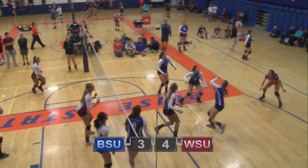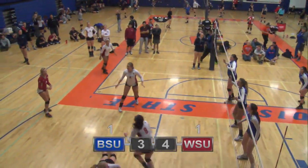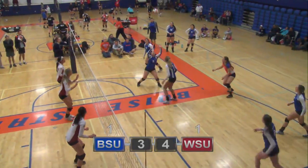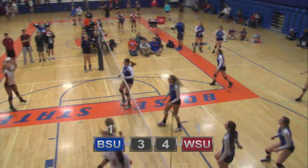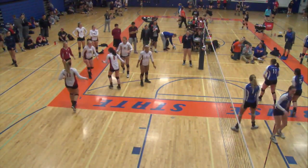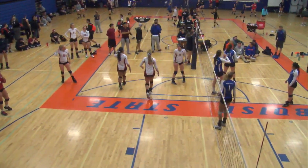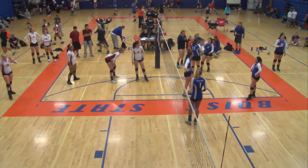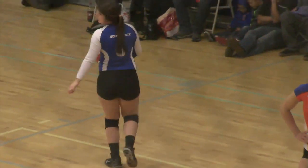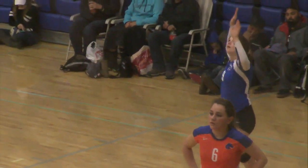Nice placement to the middle of the court. Nice saves. Free ball's over. Trying to save it. Back over to Boise State. Good spike there. That went off Tula Pax, and she tried to set it, but it went right behind her. You know, it's pretty tough to try to set a hit. It's coming quick, it's coming hard, it gets stuck in your fingers, and unfortunately that's just what happened to Washington State on that last play.